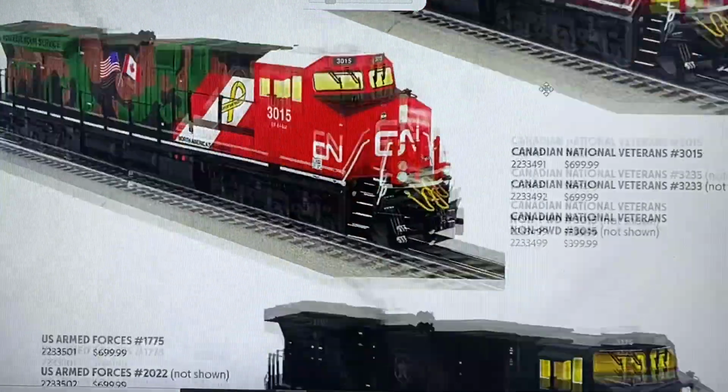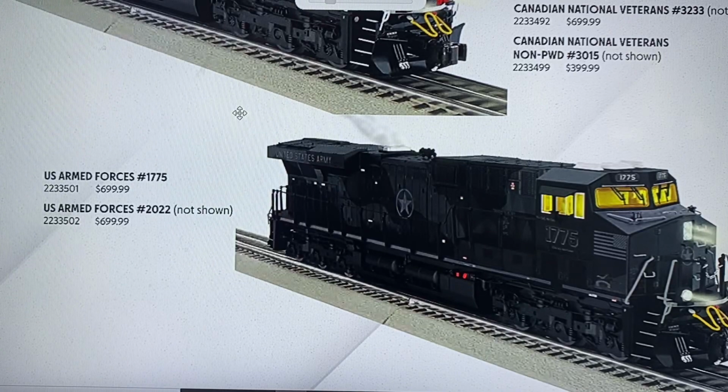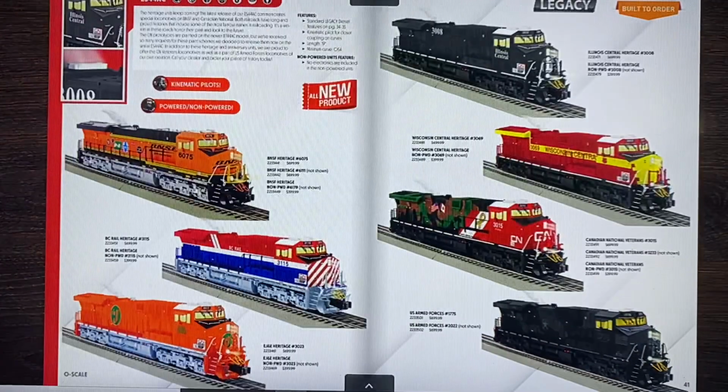Wisconsin Central. Dude, the Canadian one. Oh, yeah, that's gangster. I like that. This is complete fantasy, but I really, really dig this. And I like that they did the date that the U.S. Army was formed before the independence. That's really cool. I hope to see maybe some fantasy cars to go with this. I dig that in all black. That looks slick.